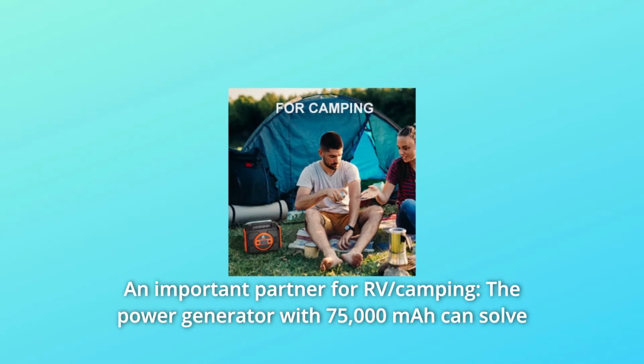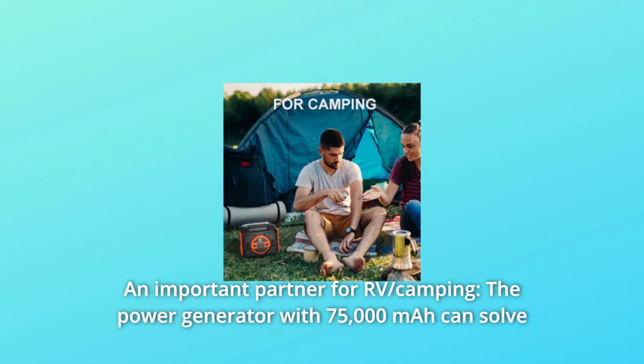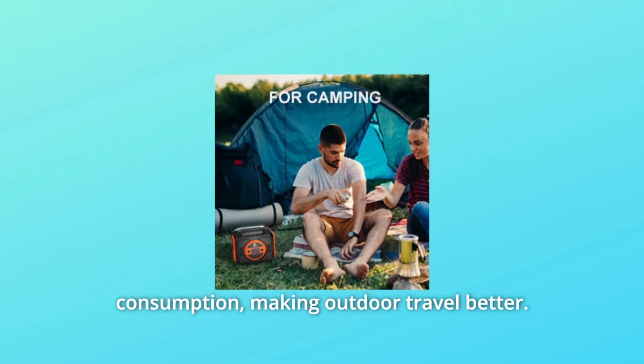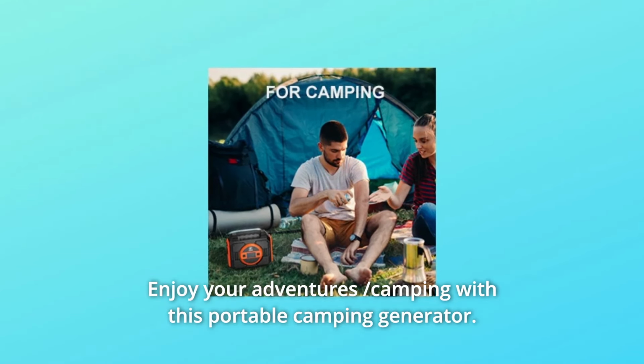Number 2. An important partner for RV camping. The power generator with 75,000 mAh can solve the problem of long-distance self-driving outdoor camping charging and power consumption, making outdoor travel better. Enjoy your adventures camping with this portable camping generator.